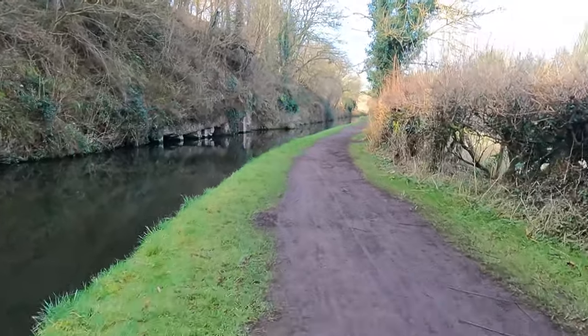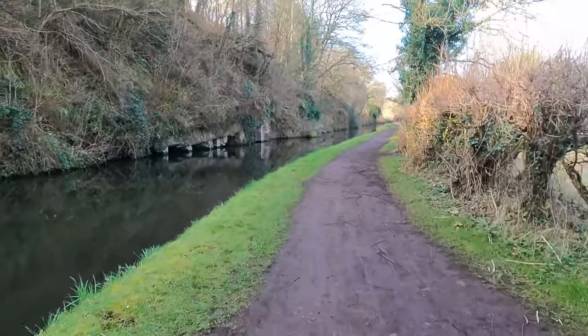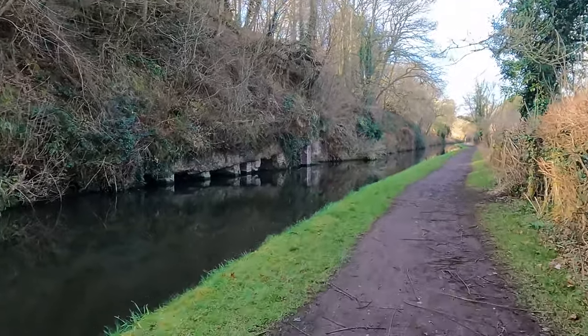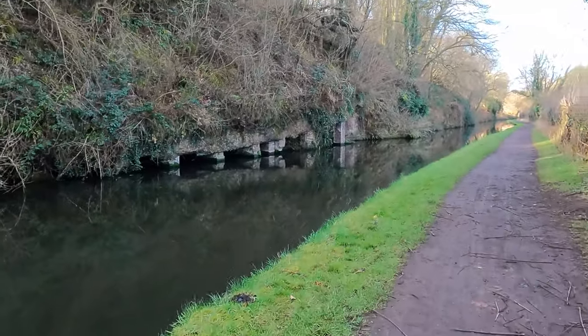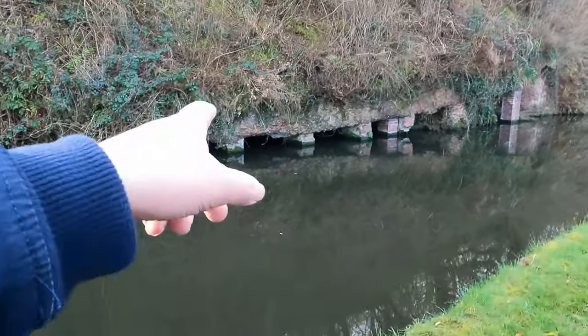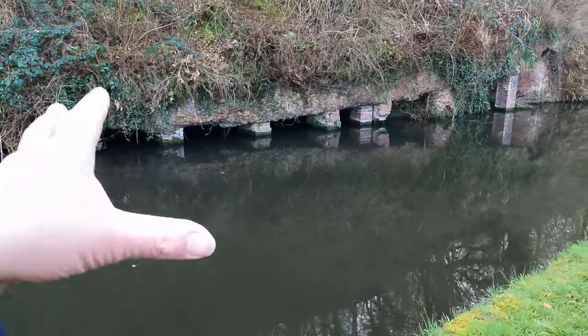But yeah, this is actually what caught my eye. I'll just get a bit of cinematics just to show you. I don't know how far underneath it goes, because I didn't look last time I came down the canal. But you can just see just there, the cavity going through. And that's what caught my eye.